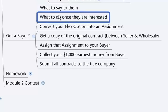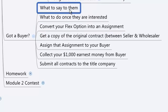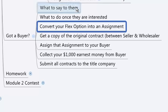All right, so once they are interested, you are going to convert the agreement, your flex option, to an assignment, okay? And also you're going to tell your buyers that you're going to assign the contract to them. Okay, you're not going to double close it. You're just going to assign the contract to them.